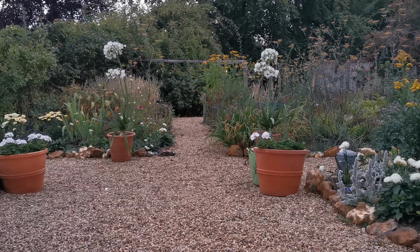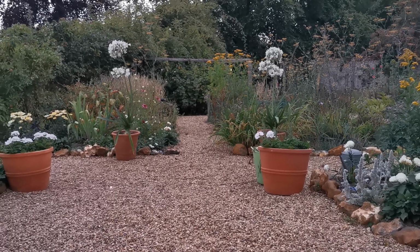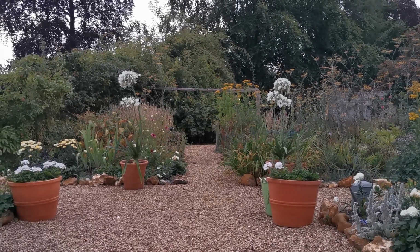Welcome back into the Mid Norfolk garden here on a rather nicely cool August evening. It's been swelteringly hot here and dry for the last month.